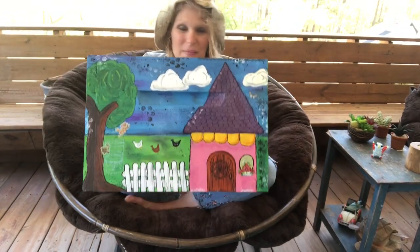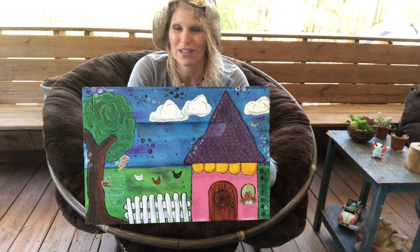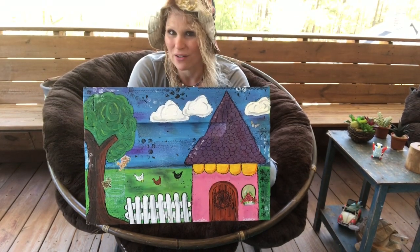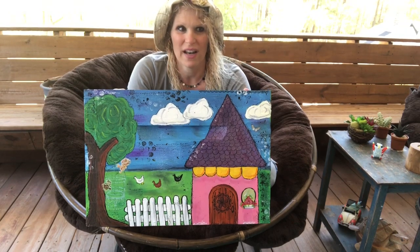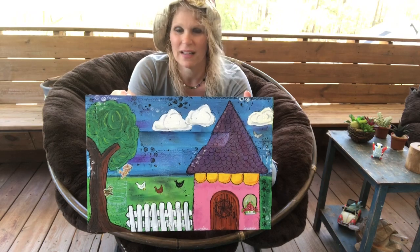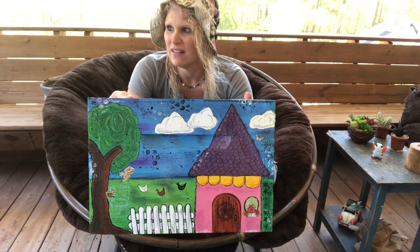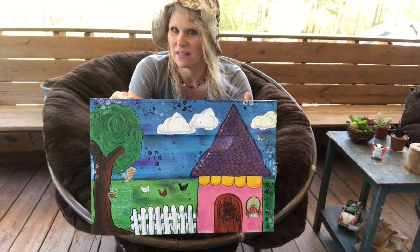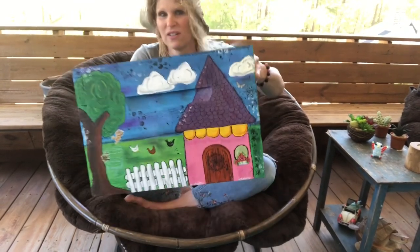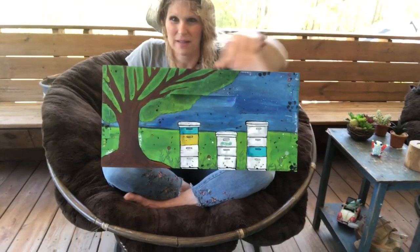I was inspired to paint the pink house because my great-grandmother, when I was little, had a pink house. I was sitting there thinking, what kind of house can I paint that would look different? And pink came to my head because of my grandma. She had a stucco house in Kansas that was pink, and we just loved it. And then, of course, the bee yard with all the bee boxes.